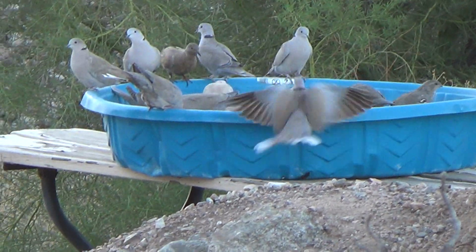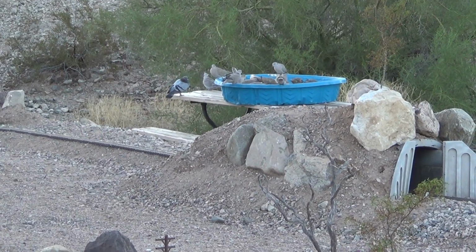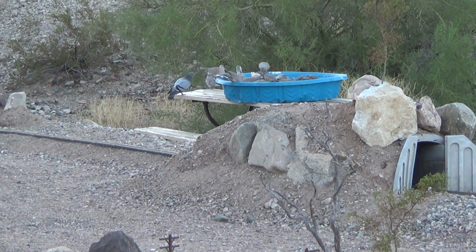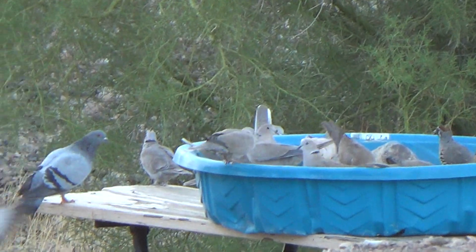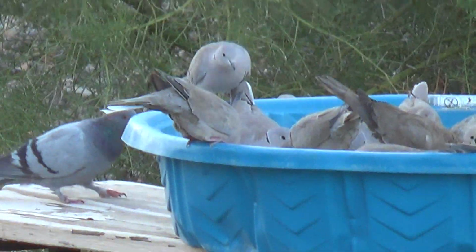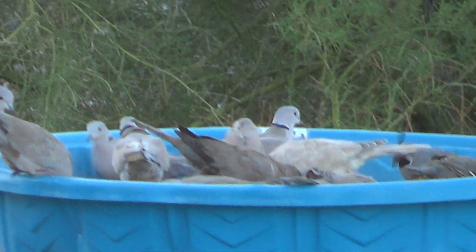and placed them on a picnic table away from the house, you know, about 50 yards away from the house, and I filled it up with all that food there, and lo and behold, there you go. We got pigeons, we got quail, and they finally figured it out. They went in there and just dove right into the pool there, and they're pecking away.